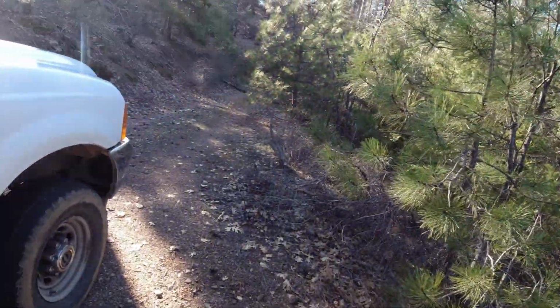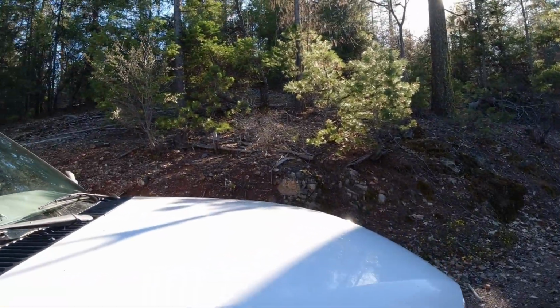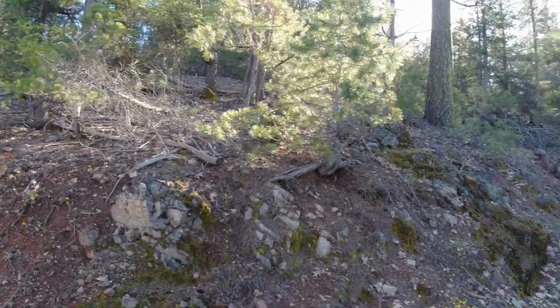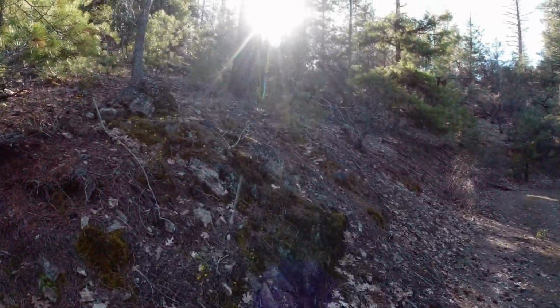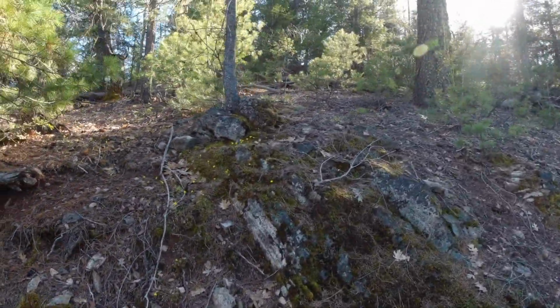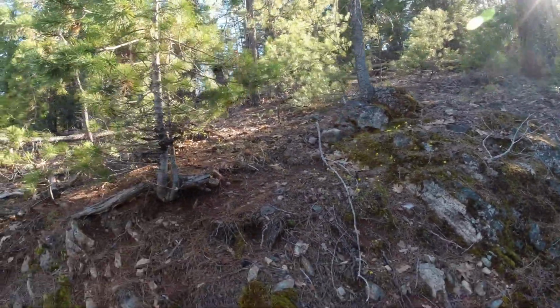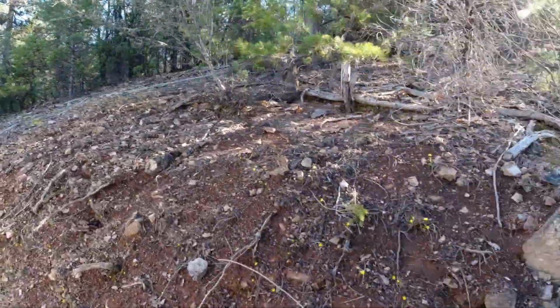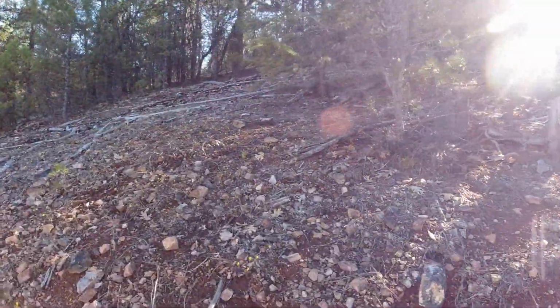Well, we didn't find any gold. We're loading up now. But again, you can see all the quartz on the side of the hill here. And it went up to some pocket diggings up on the top. And those were really rich, apparently, because the gold he found was amazing.